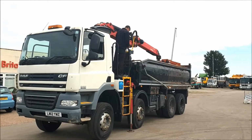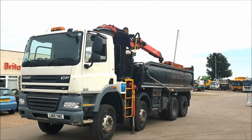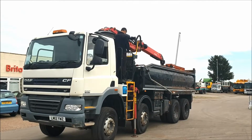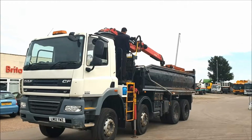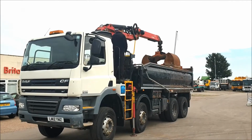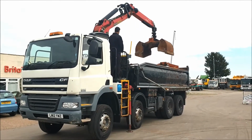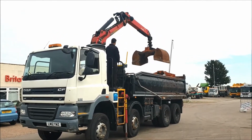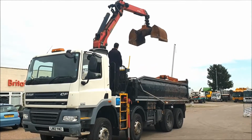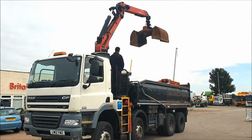Pleased to offer reference number 146, this 2012 DAF CF85.360. This 8x4 32 ton tipper has a Euro 5 engine and manual gearbox. It's Lancashire tippers built with sheeting system and Palfinger M125L crane with a grab. It has stand-up controls on both sides.